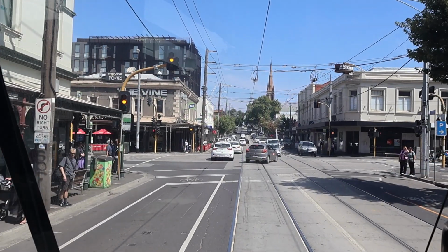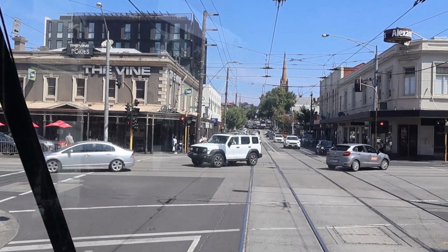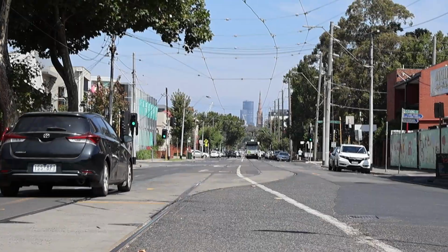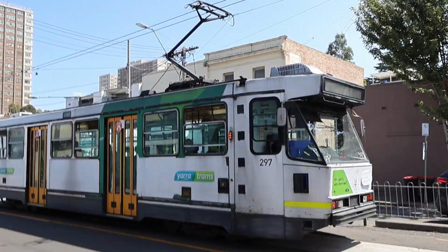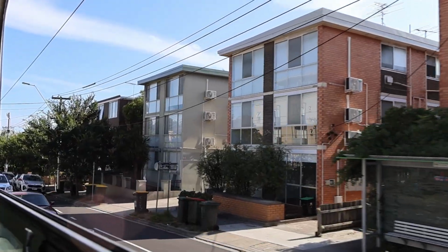The Route 78 tram is quite possibly the most unique tram route in Melbourne. The route is run by A-class trams from Kew Depot and is 6.5 kilometres in length. It runs in almost a perfectly straight line from North Richmond to Balaclava via Church Street and Chapel Street. Along the way, it runs through the suburbs of Richmond, South Yarra, Prahran, Windsor, St Kilda East and St Kilda.